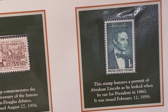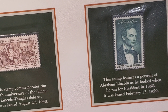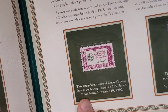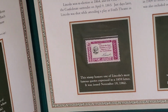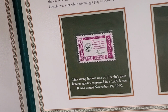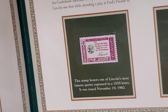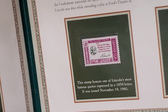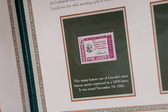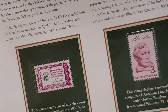It features a portrait of Lincoln as he looked when he ran for president in 1860. It was issued in 1959. So this was when he was clean shaven. This stamp honors one of Lincoln's most famous quotes expressed in an 1859 letter. It was issued in 1960. Those who deny freedom to others deserve it not for themselves. So there he is. I guess a quote made famous as he tried to abolish slavery in America.